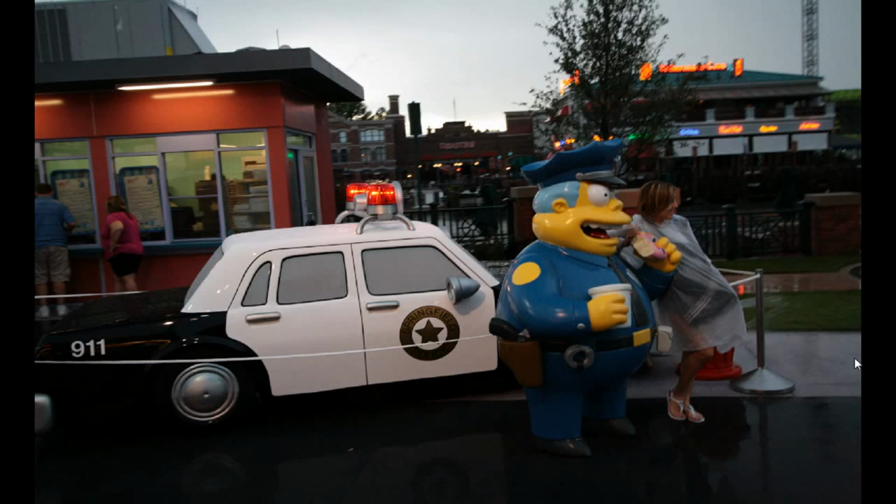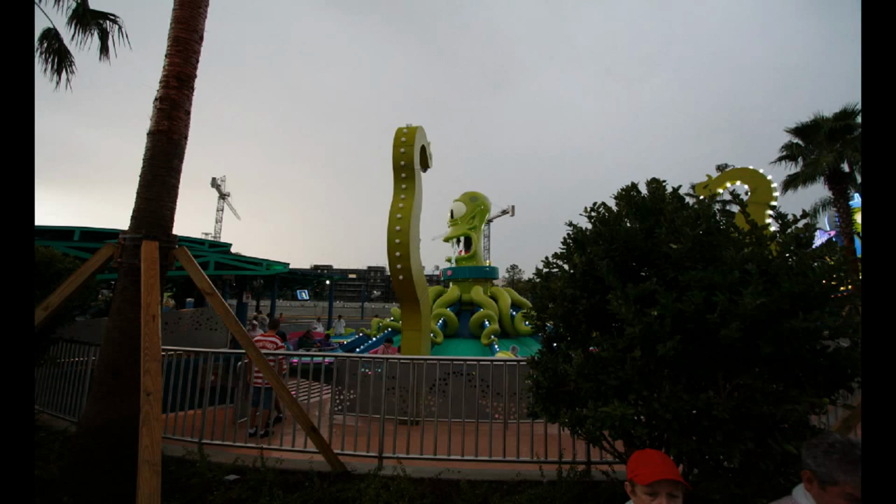Now what is new in the past week is this set of stanchions and barricades. They've got the car roped off. I guess people were climbing on top of the car as they were posing next to it, and the lights were on as well on the police car. Now, this was my first visit since Kang and Kodos opened.